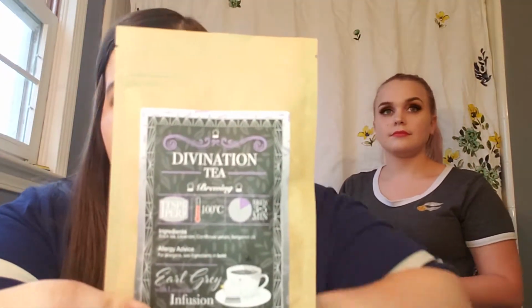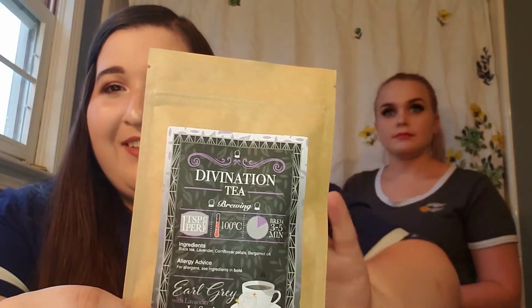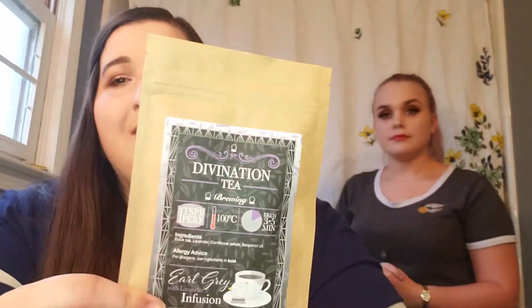And now we're on to the Divination tea. A little focus. There we go. The Divination tea, and this is an Earl Grey tea with a lavender infusion. I'm very excited to try this. I love Earl Grey tea. And let's get to it.